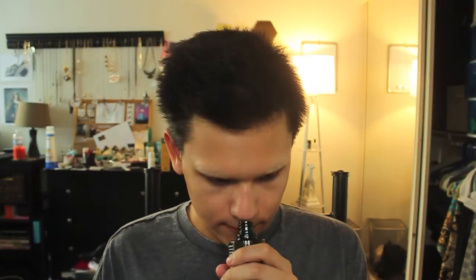Aveda Botanical Kinetics Exfoliant. Quite good. I'm not a huge fan of the smell. It smells very medicinal. It's not super strong. Oh, it smells like a sage. Not sage.